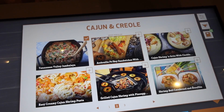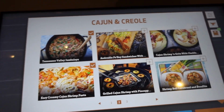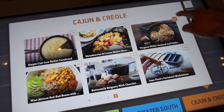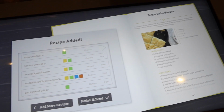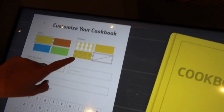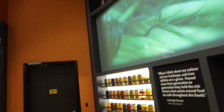Probably none of that. Shrimp pasta. Uh-oh. Actually, you know what? That sounds good too. Seafood. All right. So there's our thing. We're going to finish and send it. So I'm going to fill out this thing and then we'll have us a cookbook. All right, so this area is about cooking, where we just made the cookbook.